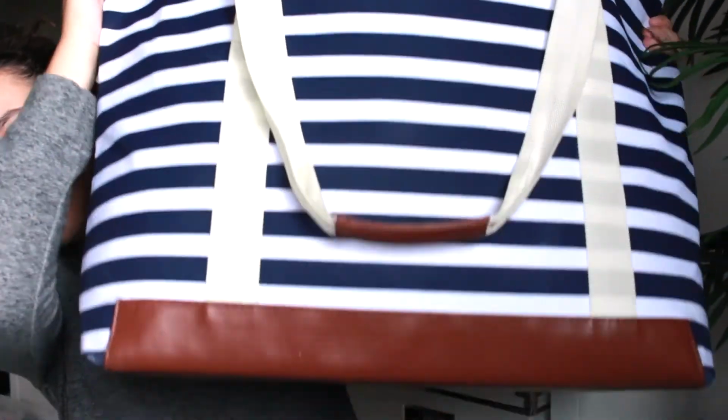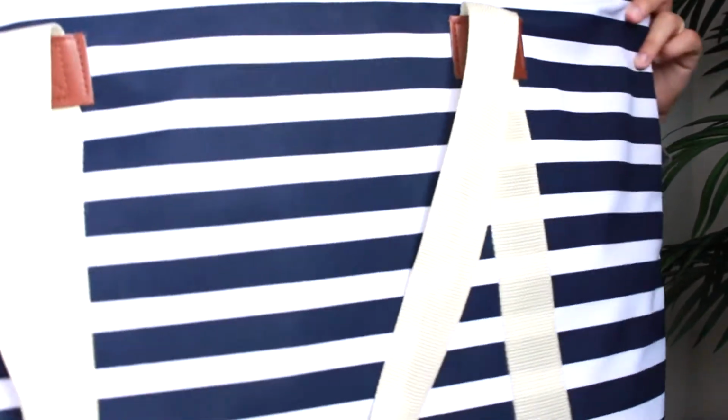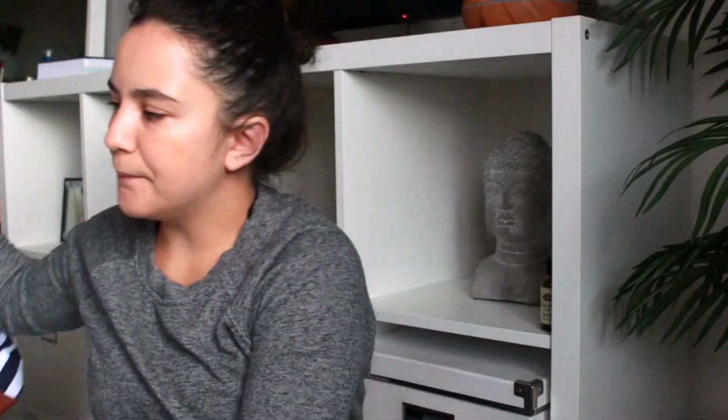Also have a bunch of reusable grocery bags. This one is huge. It's from Costco, and it's one of the refrigerated ones. Keep cool. And I do have a few normal ones as well.